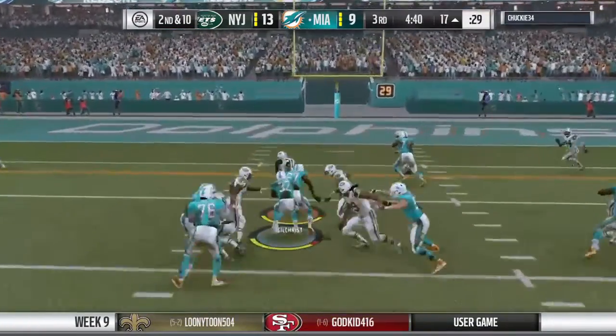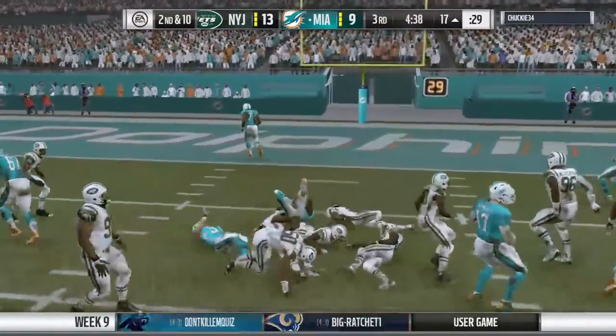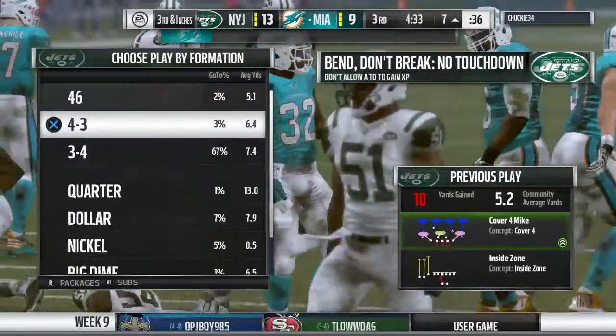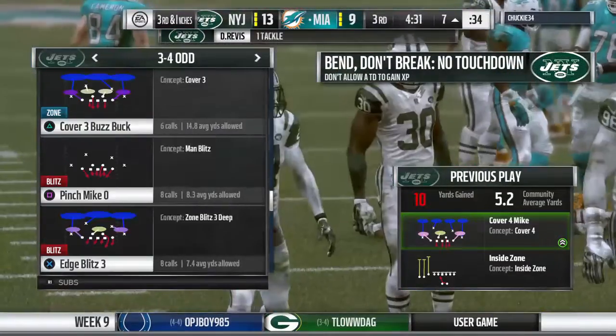They'll run it now out of the gun. And he's going to get it inside the 10 to the 7-yard line. That one good for 10 yards. And they'll be faced with a 3rd and inches.